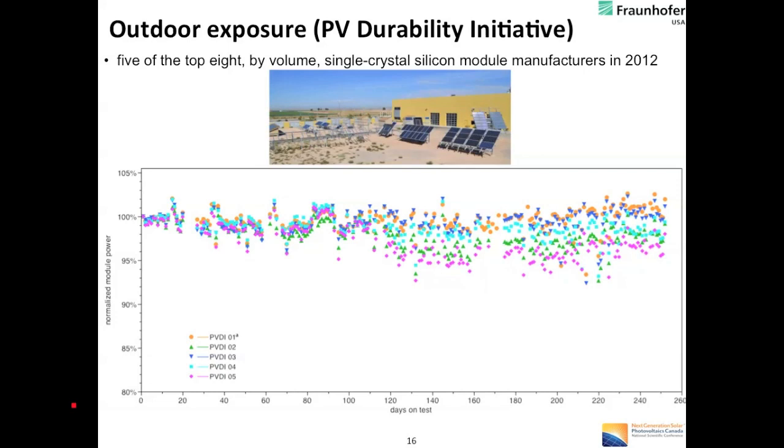But those 5 modules have been put through a battery of tests, which I'll talk about as part of the Durability Initiative. They've also just been set outside in the sun in Albuquerque, New Mexico to see what happens. And as you can see, something is happening. So after just about 240 days, so less than a year, there's already a considerable spread in performance of modules that are nominally the same. They're single crystal silicon. They're different vendors, but they all have about the same rated performance. The performance is normalized to each module's rating, so this isn't a difference in predicted performance. This should be the same from vendor to vendor, and yet you're seeing a spread.